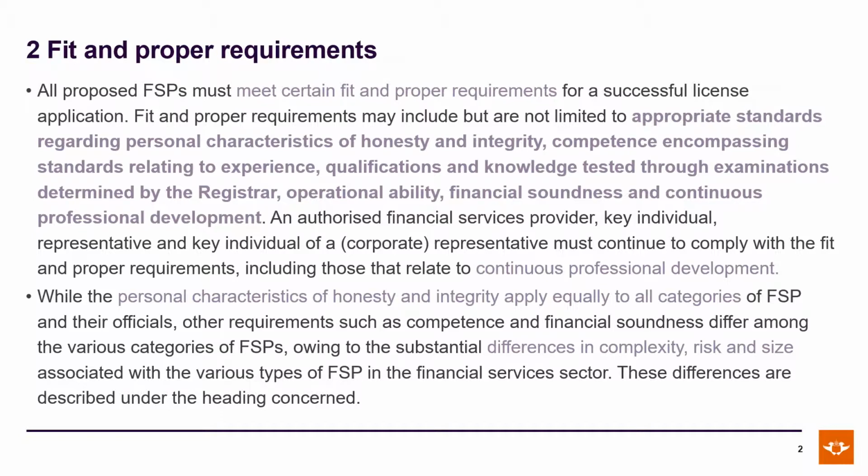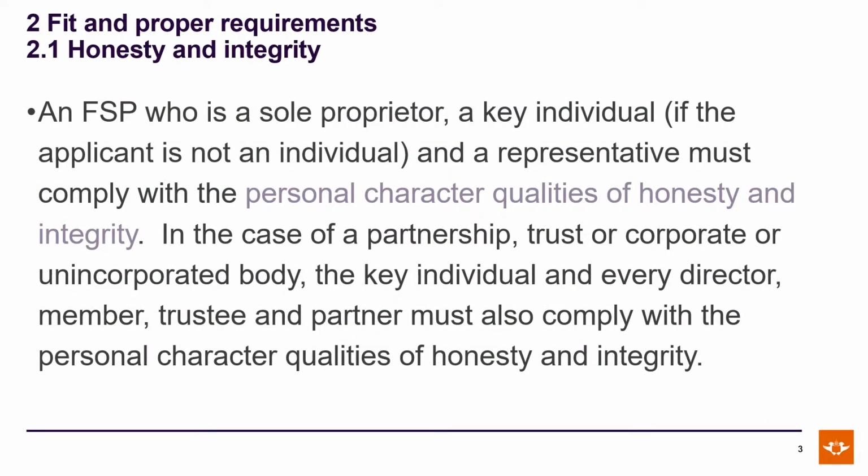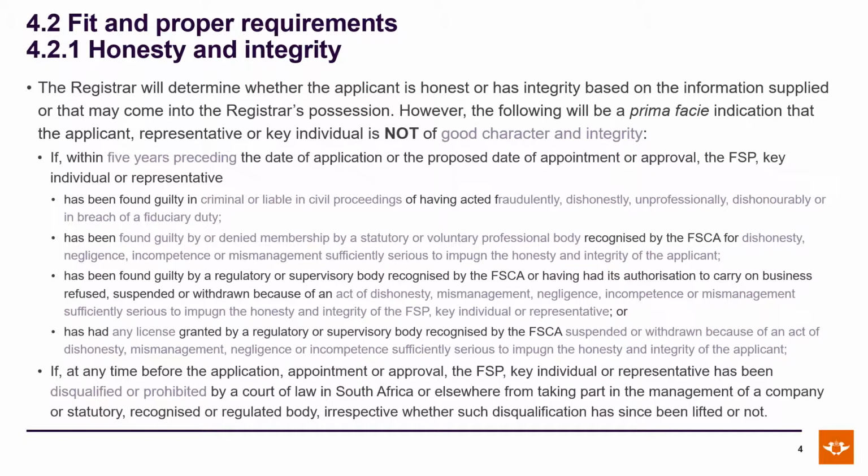If you look at honesty and integrity, this applies to all categories of FSP, but the categories are so different that the characteristics also need to be different for each category. How do you ensure that someone's personal characteristics are there? In the case of a partnership or a corporate, you would look at key individuals such as directors and members of the board, etc. But how will you know if someone has honesty and integrity?